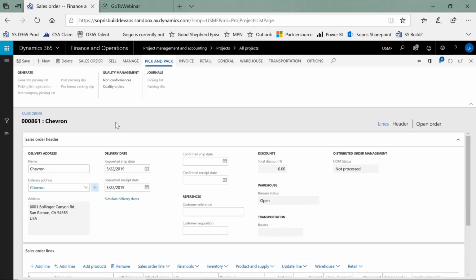Within our sales orders part of the system that you see here, we have quite a bit of functionality available. We have the ability to do full pick, pack, and ship capability, generating picking list registration, and actually doing a full posting of the packing slip and then an invoice. We do have the ability to produce what we call a pro forma packing slip. So if you have a client that needs to have something in advance before it's actually shipped, documents that may be necessary for international compliance or customs or duties, you will be able to produce that in the system itself. The invoice to the customer in this case is produced directly out of the sales order.